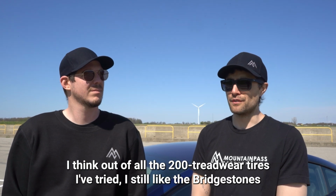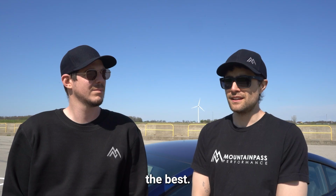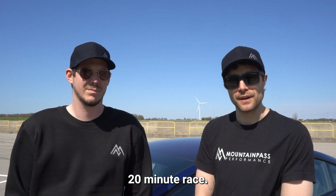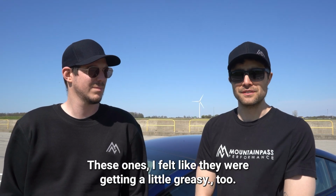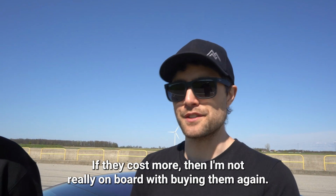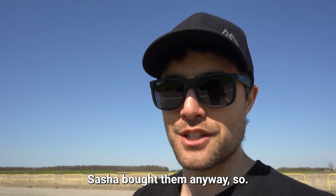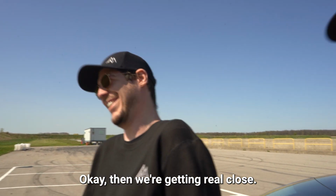I think out of all the 200 treadwear tires I've tried, I still like the Bridgestones the best, especially in a Model 3 challenge scenario with a 15-20 minute race. The RE71s just were the best. These ones I felt like were getting a little greasy too. I don't know how much they cost. If they cost the same as those tires, then it's kind of a mix-up. If they cost more, then I'm not really on board with buying them again. Sasha bought them anyway, so okay then, we're getting real close.